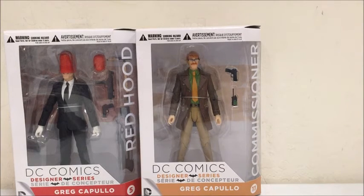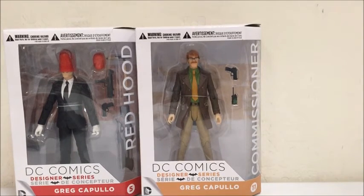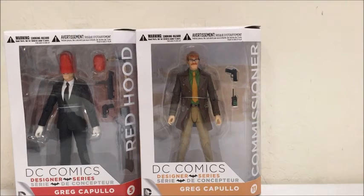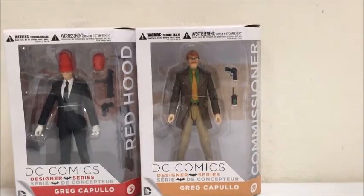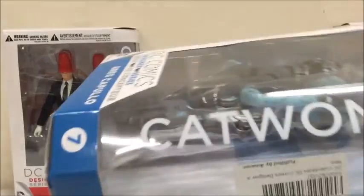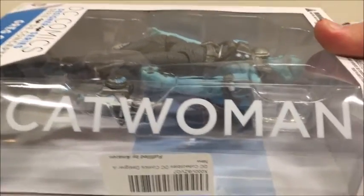The details on this figure are just amazing with his facial structure and stuff. That's one of my favorite things with Greg Capullo. It's not necessarily how he draws Batman and the superheroes and stuff. It's these side characters like Commissioner Gordon and Alfred, and some of the uglier villains like Penguin, and here's the other one I got, Mr. Freeze. And of course, this is interesting because the packaging says Catwoman.